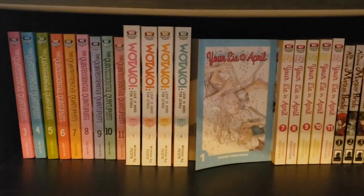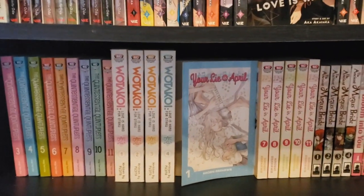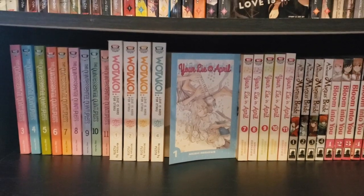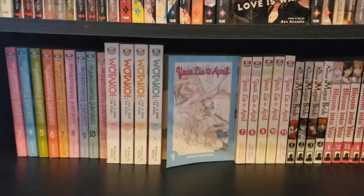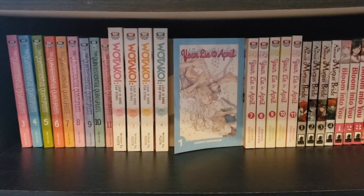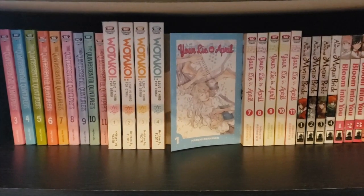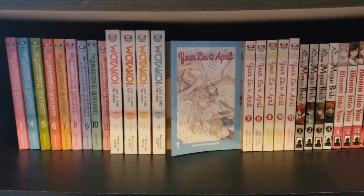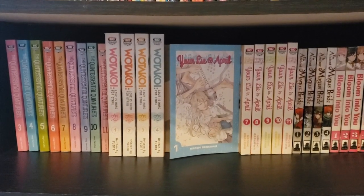So, all right. Wotakoi: Love is Hard for an Otaku. This is 1 to 8 complete, or up to date. This is a phenomenal series, especially since many of us are otaku. It's got a lot of references to video games, manga, anime.